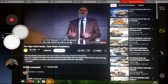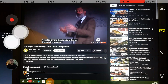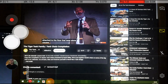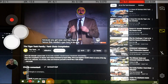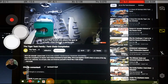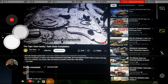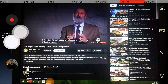As the vehicle's driving, the vibrations go through the structure that's holding the gun in place, the mounting for it that is attached to the floor. That wear alone causes the gun to become inaccurate, hence they needed a gun lock to lock it into place. The gun is actually sighted through a periscopic system that goes through the roof. The commander would be sitting on the far side from me. He actually had donkey ears to look through the roof as a binocular type of scope, whereas on this side there'd be the actual aiming scope.